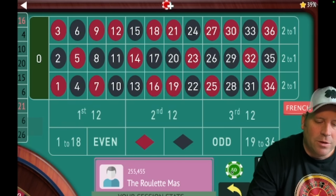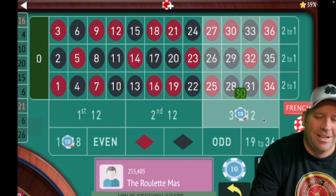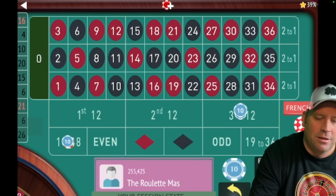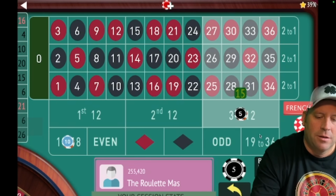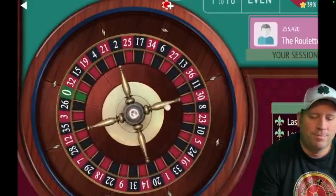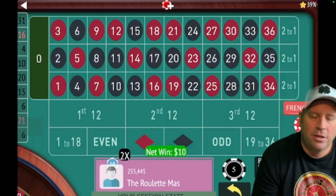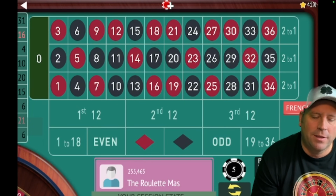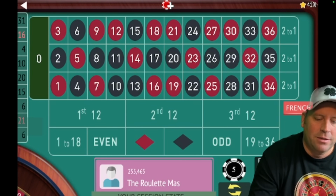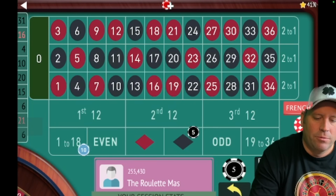So we're going to put $20 on 1 to 18, not 30, and then 15, let me switch to $5 units here. We'll put 15 on third 12 for a $35 total bet. And let's see what we get here. 31 black. The interesting thing here is we're going to win twice as much on third 12 as we do in 1 to 18. So we're up $10 right now, and we're going to go ahead and rebet.